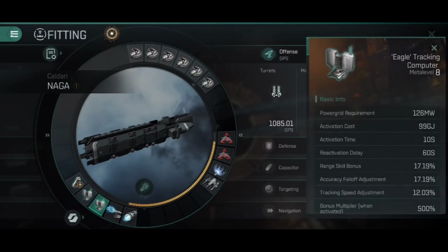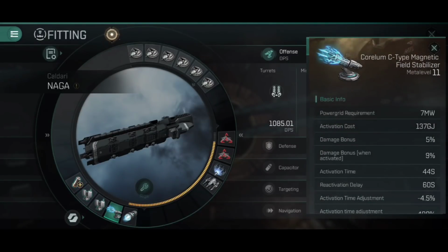Now again, we've got 2 of those fitted there. We could go for a third. Stacking 3 of them does start to get into module stacking penalty, so I've gone for a Corelum C-type magnetic field stabilizer. The thought process here is that if I can hit it at range with enough damage, then it's going to be blapped before it becomes a serious threat to me. And if I can increase the amount of damage I can do at that range, well, it's just going to be blapped that little bit faster.